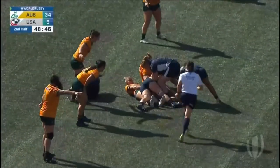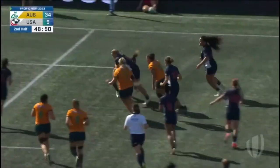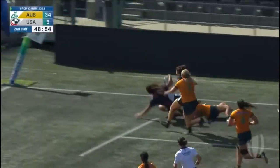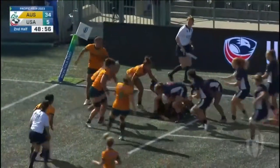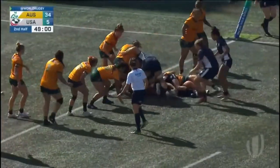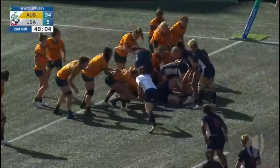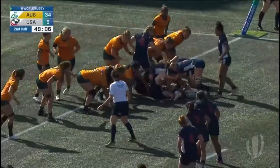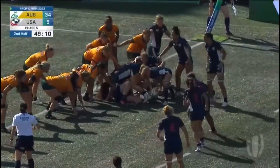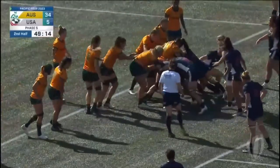Tackle! Tackle complete. This is better from the U.S. Oh, nice offload into space up the right-hand side. Just scragged down 5 meters out. Kick and go. 2 meters short now. Arriving, but bumped back unceremoniously. Little white line fever there, but U.S. still have their hands on the ball. Trying to get more bodies back on their feet is the scrum half, Tukuafu.